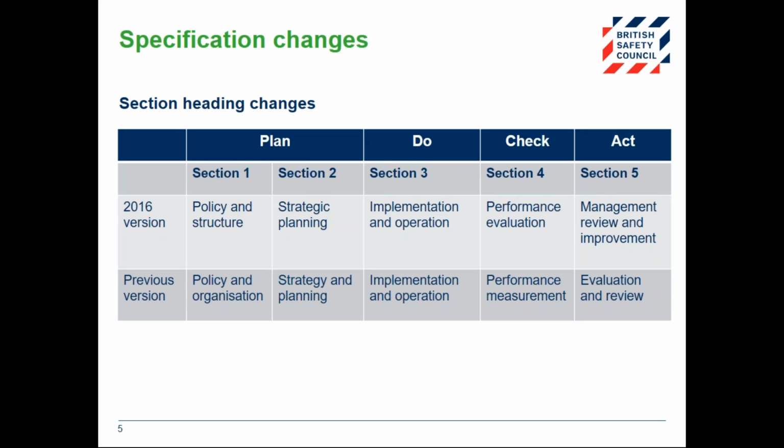Strategy and planning becomes strategic planning, really pretty much semantics, although there were a lot of questions over what's the difference between strategy and planning, so we've changed that. Implementation and operation stays the same and is still the largest part of the audit itself. Performance measurement changes to performance evaluation. And that really is to try and push out the fact that we're not expecting you to just measure how many accidents you have, but to actually do something with that information and that data.